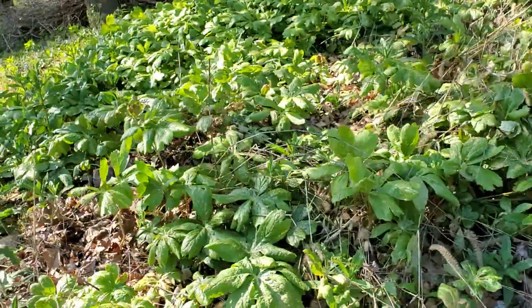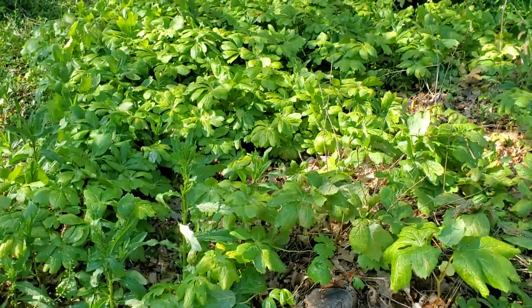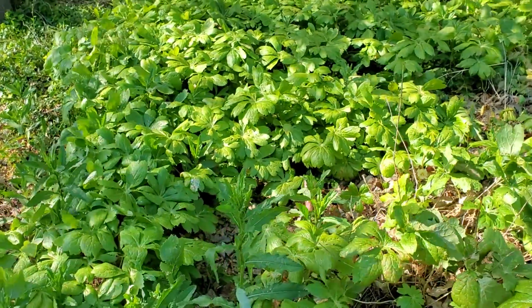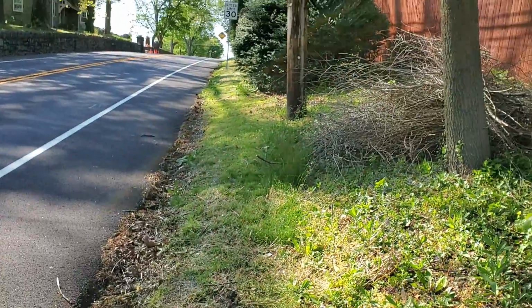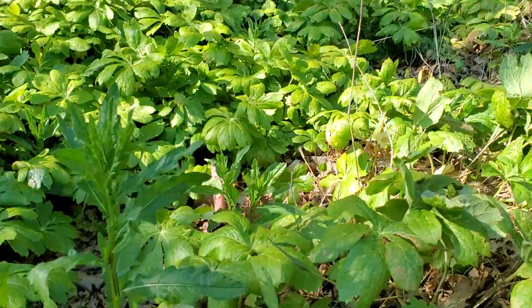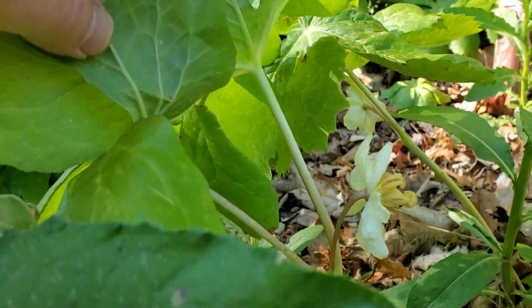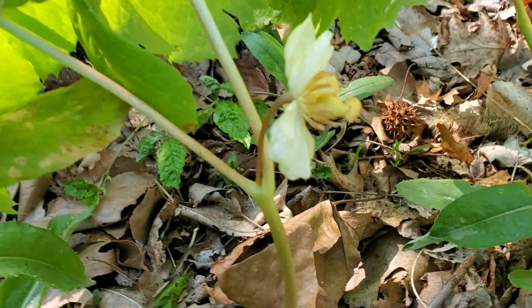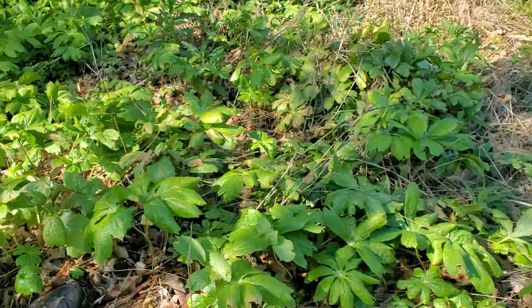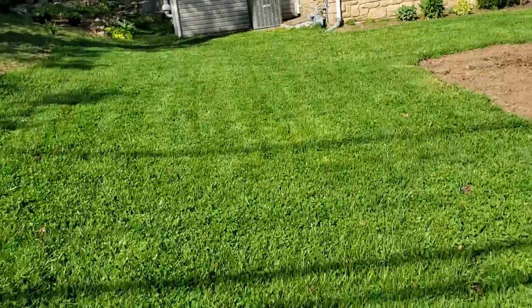Here is my patch of native May apples. I love these. My neighbor knows I love them, and he doesn't really hit them with anything, weed whacker or mower. He keeps the rest of it nice and clear, but he leaves the May apples for me. Should have flowers on them by now. Yep, I see one down here. Little May apple flower. Hello. As I clear out the back area more, I'll probably start transplanting them.